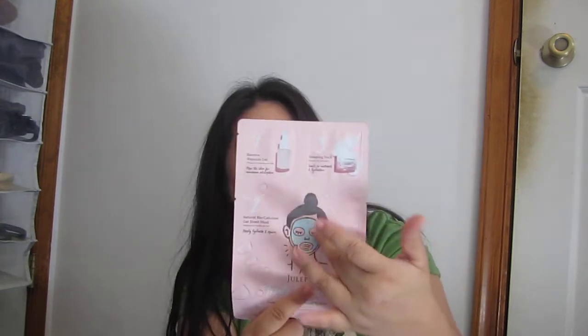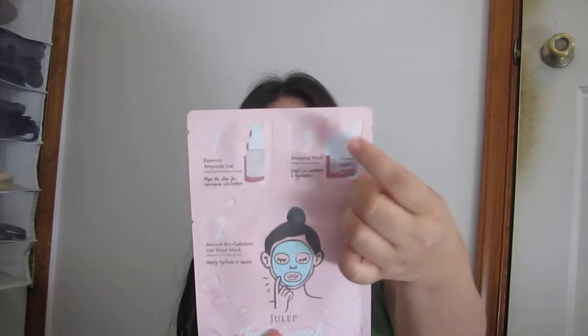Then from Julep, I scored a Julep Triple Quench Sheet Mask. Where you have to tag and post, repost. So I won a sheet mask. And so it's one of these: Essence Ampoule Gel, one here. And then two is the Natural Biocellulose Gel Sheet Mask, two here. And then number three is sleeping mask up here.